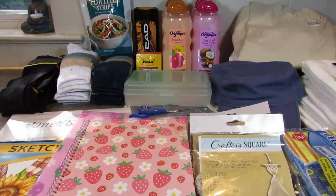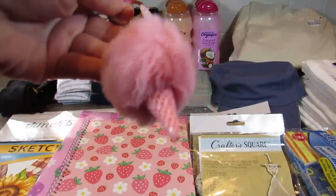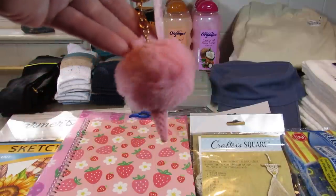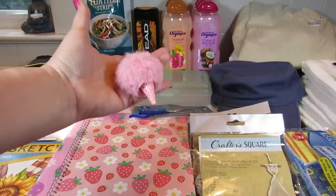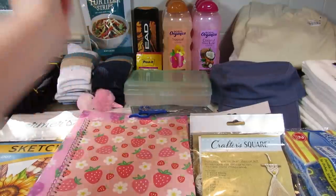I know. So the next item I got is by Adore, and it's a little keychain. But look at that little keychain. It is a puffball ice cream cone, I think. I think it's adorable. So I got that.